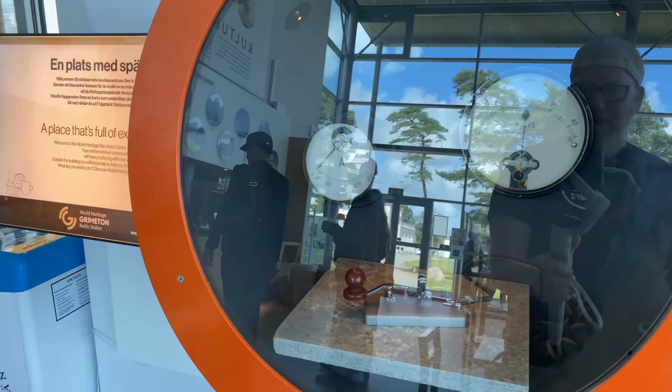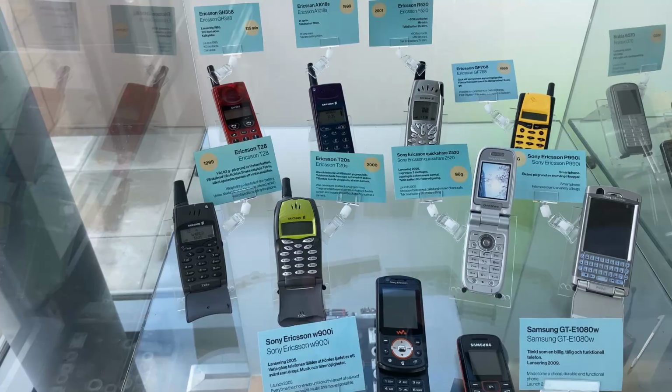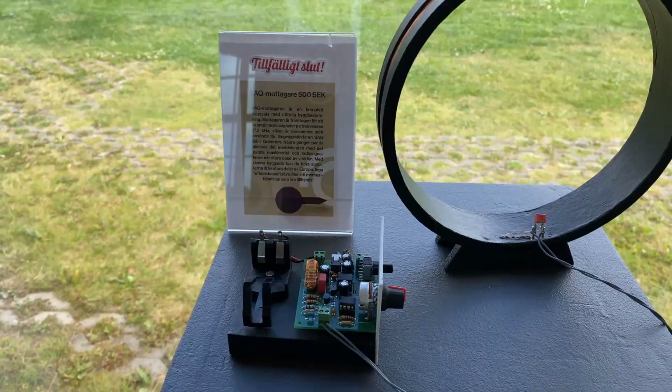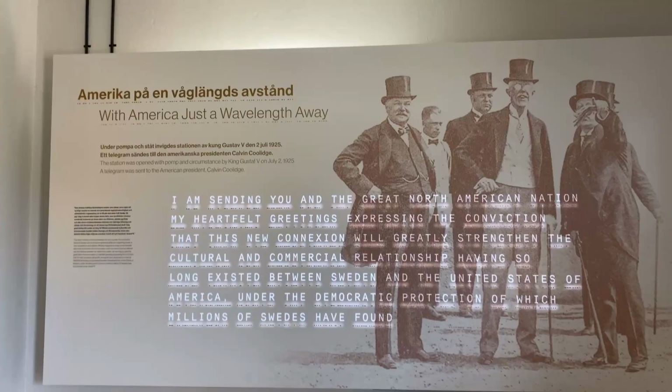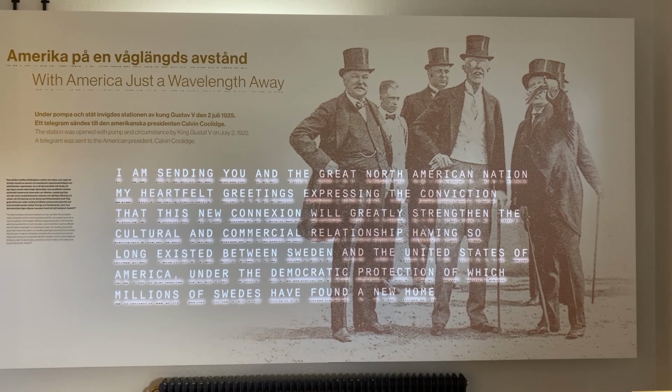The site itself consists of a welcome center with a cafe, a small exhibition with radio equipment and cellular phones, and a souvenir shop. Further on, there is a museum building where visitors can learn about the facility's history and radio communication in general. There is some degree of interactivity here, and kids and adults can try out Morse code, such as my daughter did.